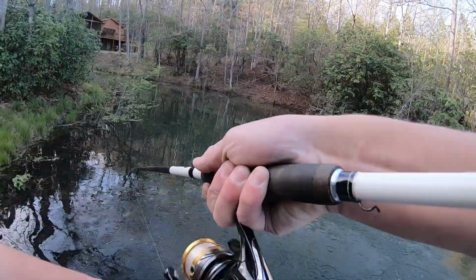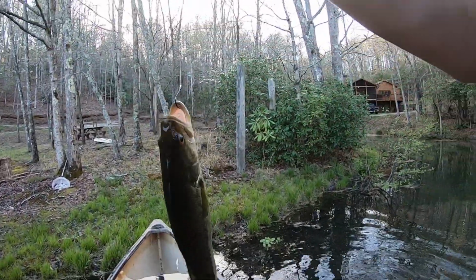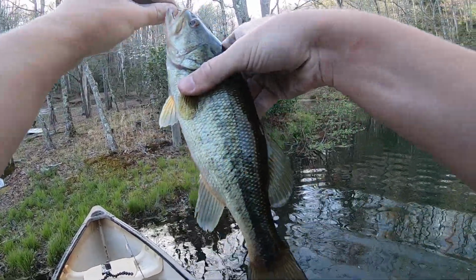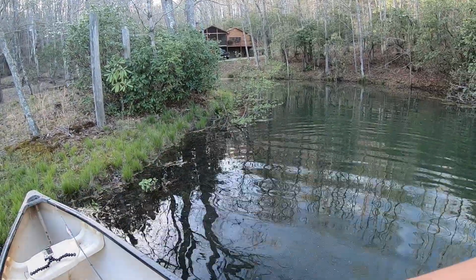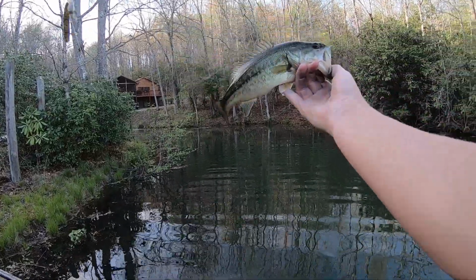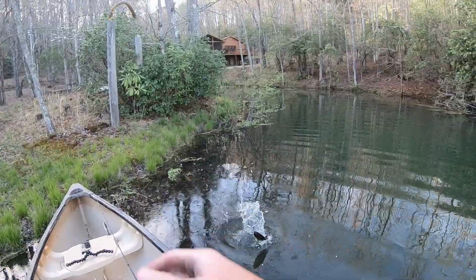I had to catch that fish. There's 2 bass that are just up shallow right next to the boat. I threw the swim bait at them, but they didn't bite it, so I'm like, all right, I'll just drop in the wacky rig. I already feel super accomplished after catching those 2 big ones. I thought that fish looked like a pound, but nah, that's like 2/3 of a pound. I'll take him though.